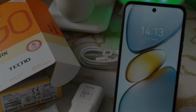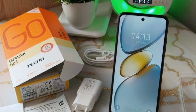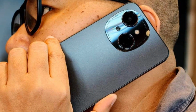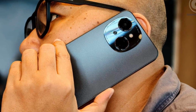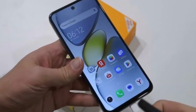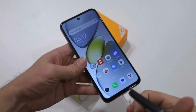For the software, the Spark Go 1 runs on the latest version of TECNO's custom UI based on Android. The interface is user-friendly, with several customization options and useful features. Bloatware is present, but most of it can be removed or disabled if needed. TECNO also includes some smart features to enhance usability, making the experience smoother and more efficient.